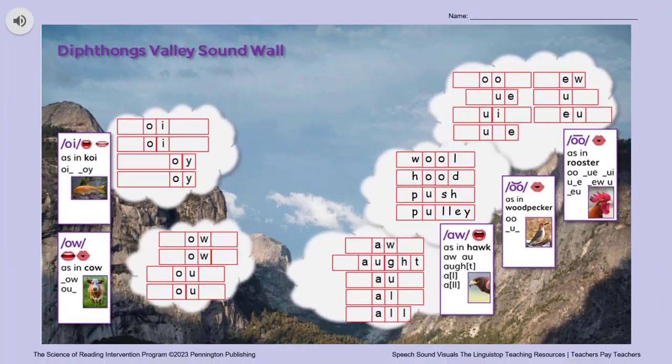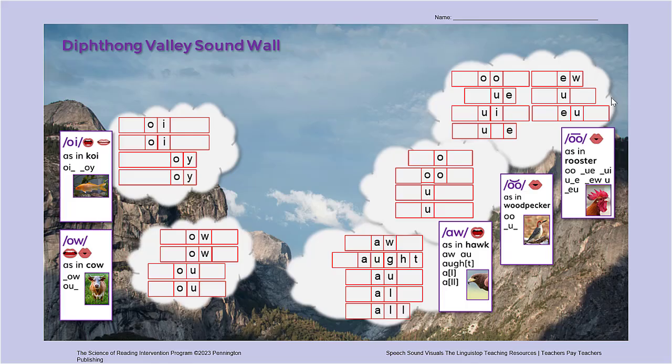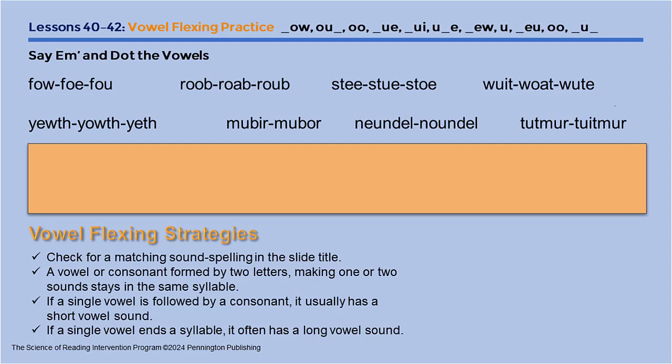The personal sound walls also serve as quick warm-ups prior to multisyllabic word work. Students review, beginning in Lesson 30, the focus sound spellings introduced and practiced during the week's 3 lessons. Simply point to the relevant animal cards and ask name, sound, and spellings. The second warm-up, vowel flexing practice, uses nonsense words to practice those sound spellings by flexing or changing the vowel sound among sets of words. The teacher references the vowel flexing strategies as necessary to help students analyze and identify the letter-to-sound relationships.